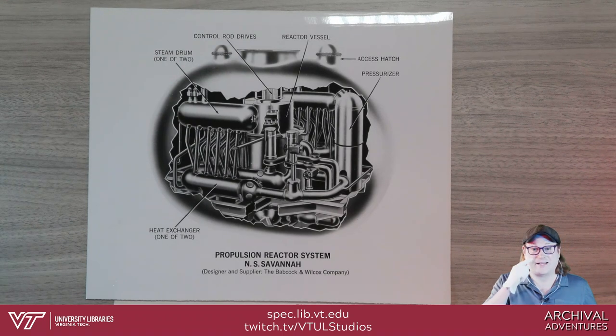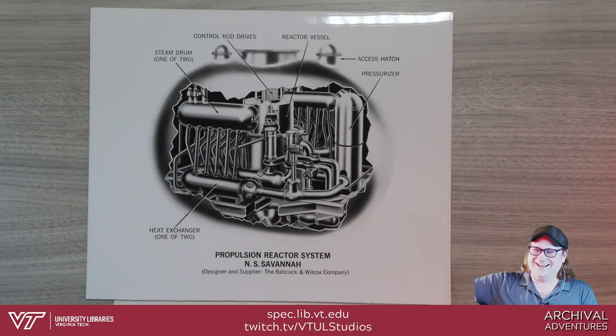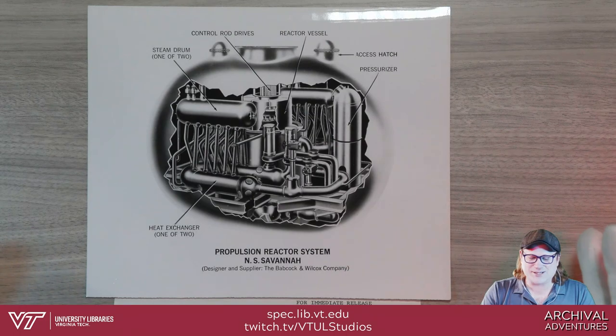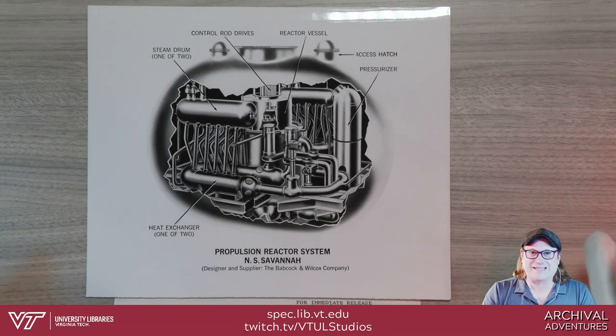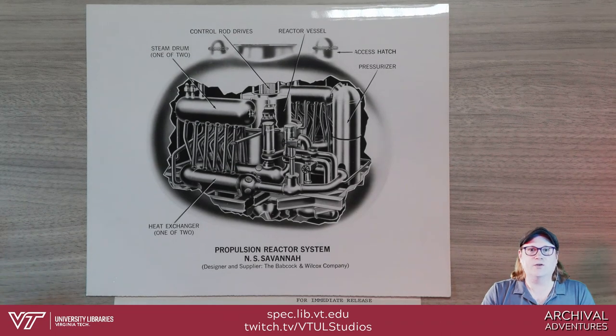I'm not going to read the address because the company still exists. And so this is an illustration of the actual nuclear engine assembly that was in this 1959 testbed vessel that was a proof of concept ship for the first civilian nuclear ship in the world.